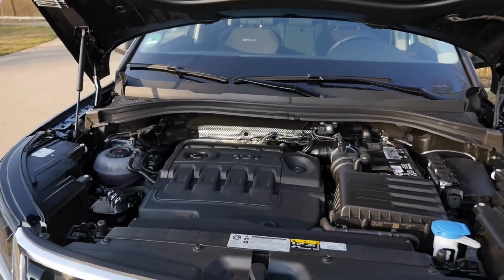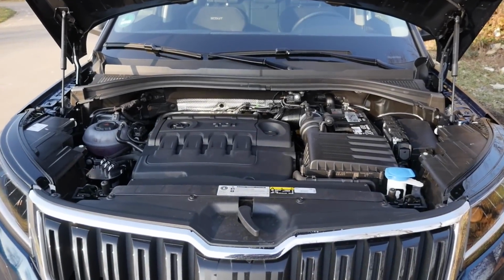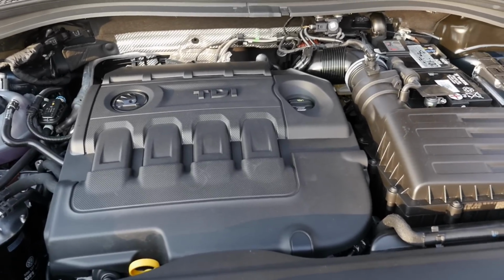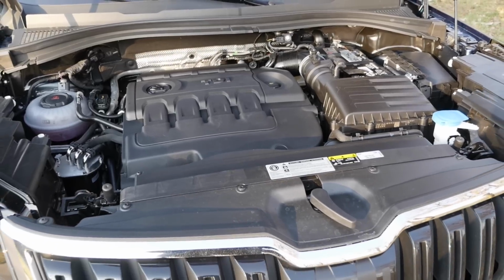With hydraulic struts, it's easy to open and easy to keep open. Well, the Scout here is a little bit limited in the engine pick, but almost all are available. They are all equipped with all-wheel drive here in the Scout version. Otherwise, you can also get just base front-wheel drive engines.